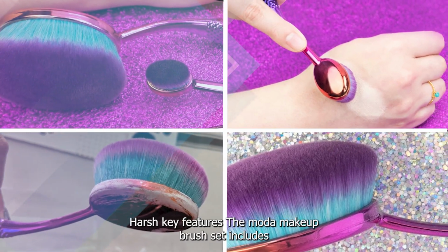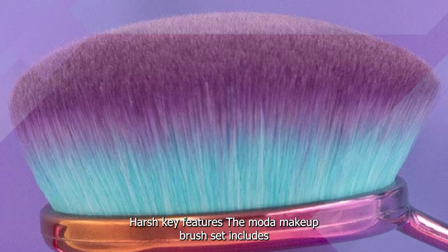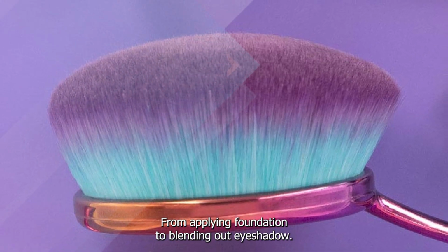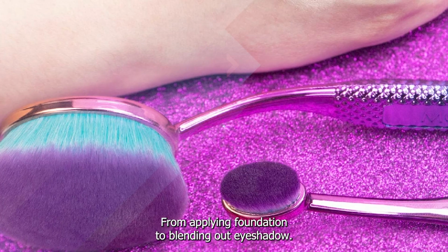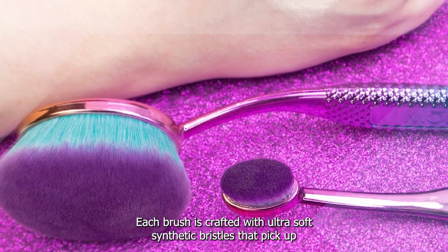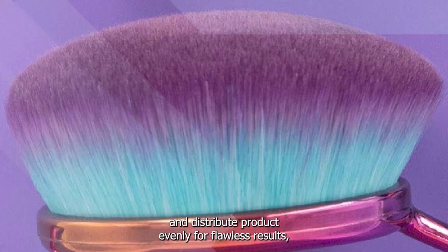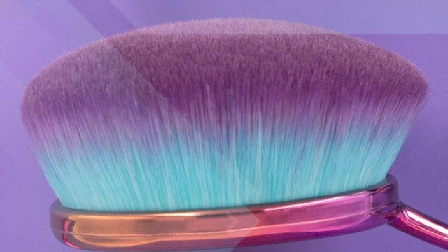Key features. The MODA Makeup Brush Set includes a variety of brushes for every step of your makeup routine, from applying foundation to blending out eyeshadow. Each brush is crafted with ultra-soft synthetic bristles that pick up and distribute product evenly for flawless results.